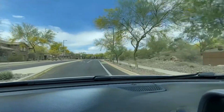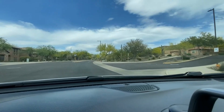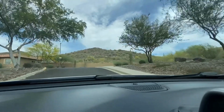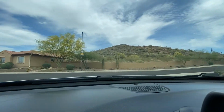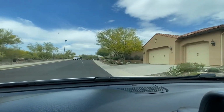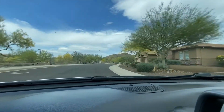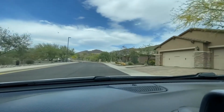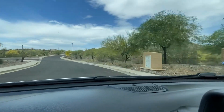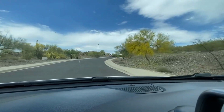There's a good mix of different types of properties here. Some are attached townhome style homes. You've got single family. I believe there were some apartments in here as well. And for the most part, these are going to be a lot of higher end, higher price homes, and the beginning of the luxury market if you buy in the Fireside and Norterra area.